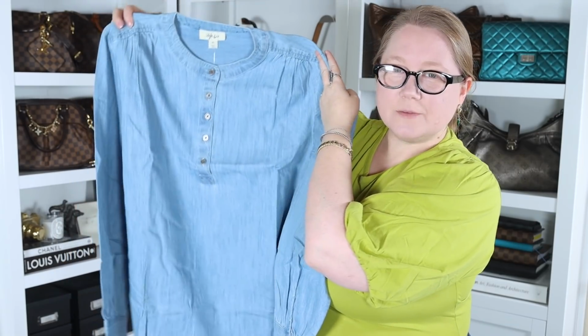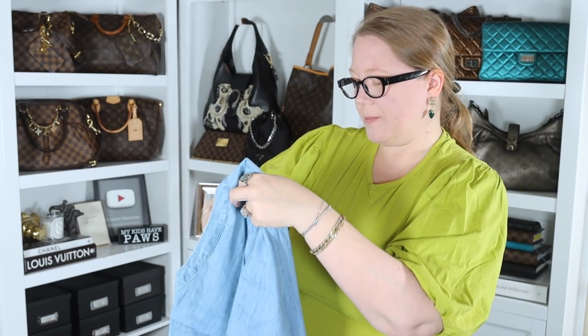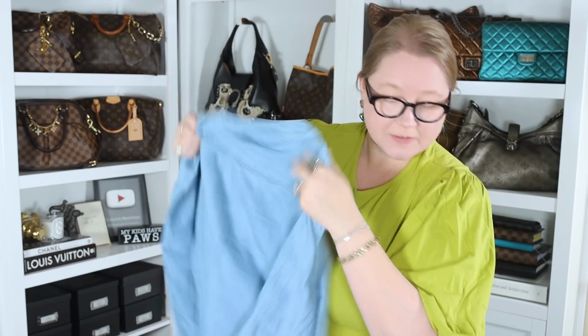Can you believe that? That's why I bought more. Next up, this denim shirt. This is from Style & Company. The original price was $49.50. I paid $14.85. Let's see if it fits.